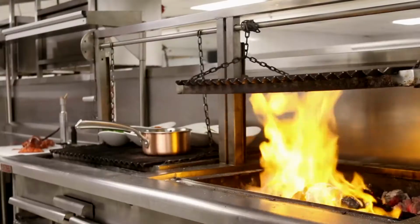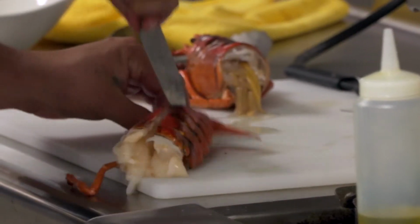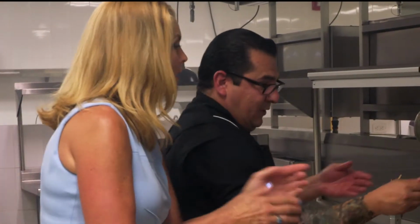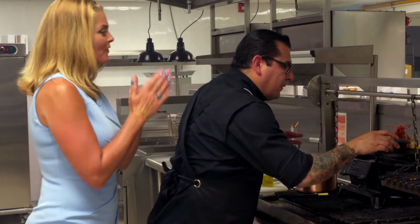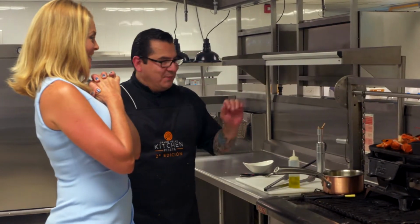That's really good. First, poach the lobster for 8 minutes with salt and basil. Then, grill the lobster with veggies including broccoli, cauliflower, and carrots. Finally, glaze everything with butter. That's the dish? That's going to be our dish for today. Now we have a beautiful dish right over there. That's how simple it is.